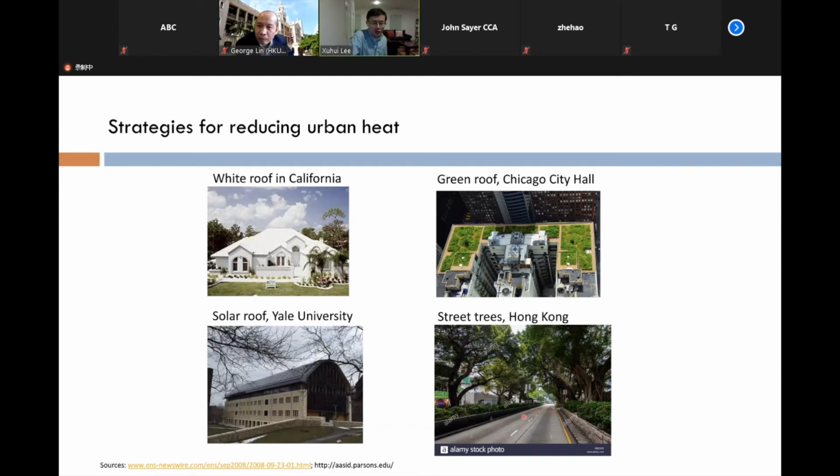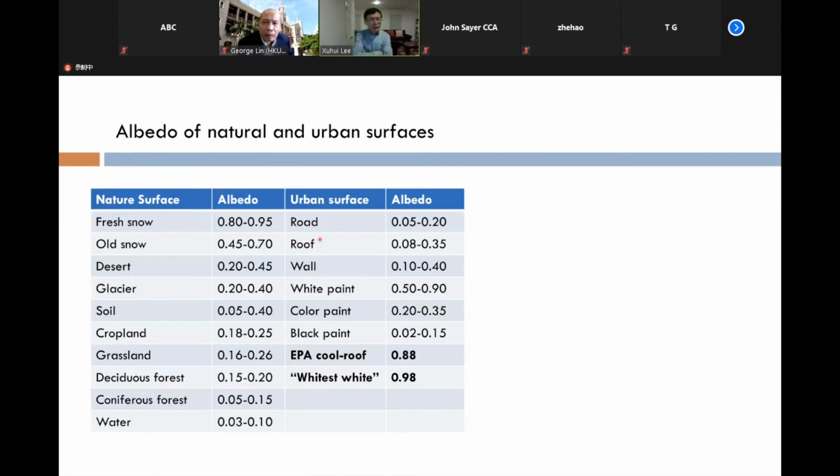I want to now draw your attention to the cool roof strategy a bit more, right? So here is a list of albedo values for different surface types, for natural surfaces and also for urban surfaces, right? Urban surfaces have a widely varying range of albedos. And the number we should pay attention to is the EPA cool roof specification. EPA has this ambitious goal of converting all the roofs to materials of high albedo value, about 0.88, 88% reflectivity, right? And this number is for so-called white. This just came out 10 days ago, actually.